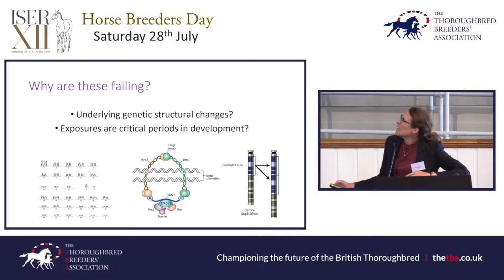Or maybe they've been exposed to something, we don't know what that is, during critical periods in development. So we know theoretically what we call teratogens, which are factors that can affect early development, are often exposures in early pregnancy that can lead to these more major functional changes.